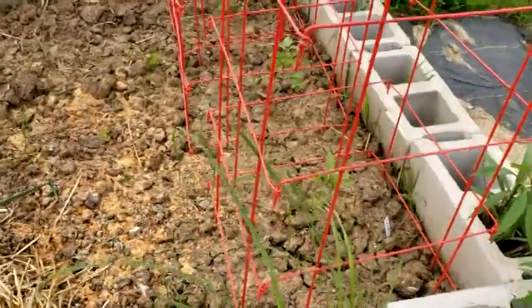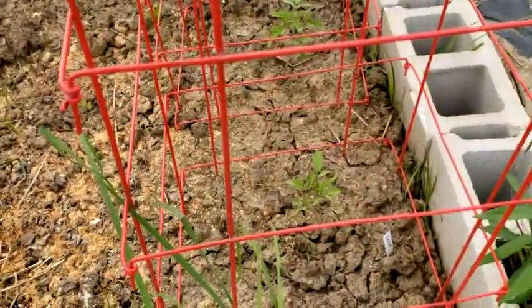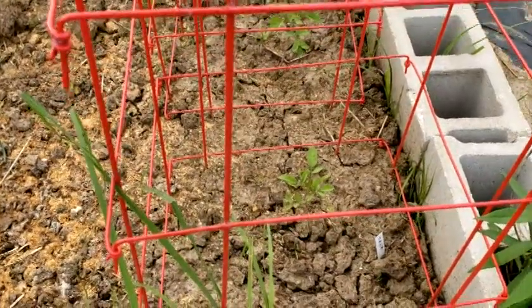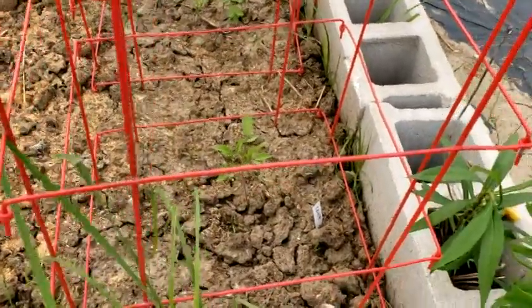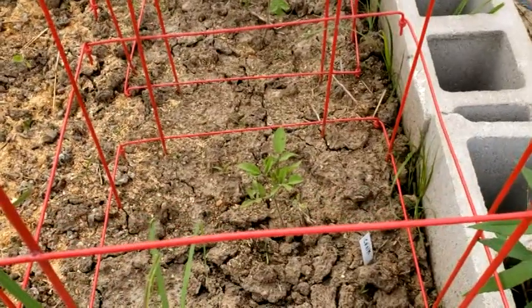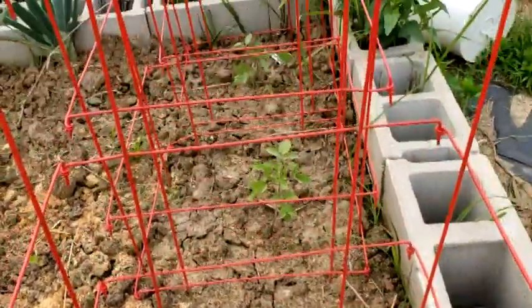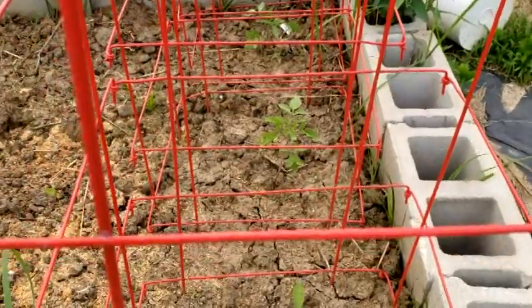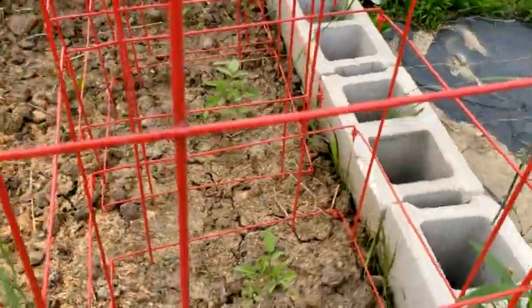I've got what was my early bed last year, which I tried to move to an experimental bed, but that really did not take off very well. So instead, I put in my tomatoes here. So these are all the Cirkovic Yugoslav, which is one of my favorites. And they're doing pretty well. They're a little small, but they're not too bad.